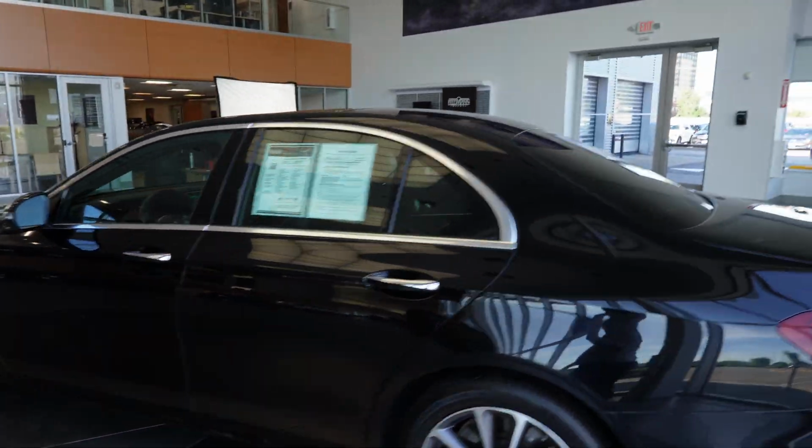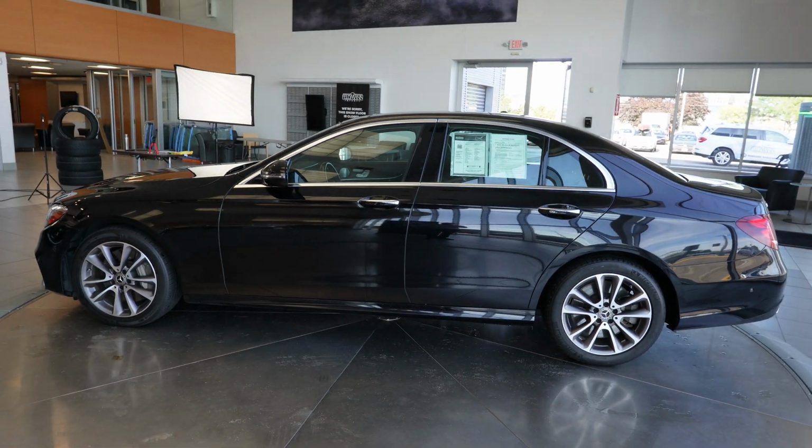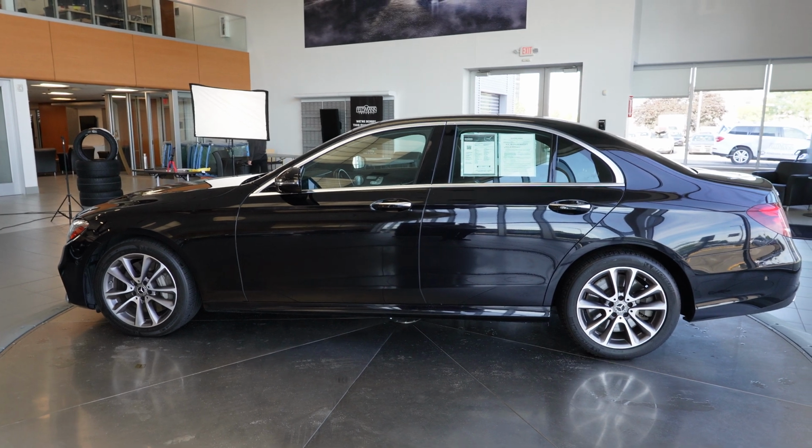So once again, this is the 2020 Mercedes-Benz E-Class E450 4MATIC. If you're interested in learning more, just reach out to us on our website, feldmanimports.com.